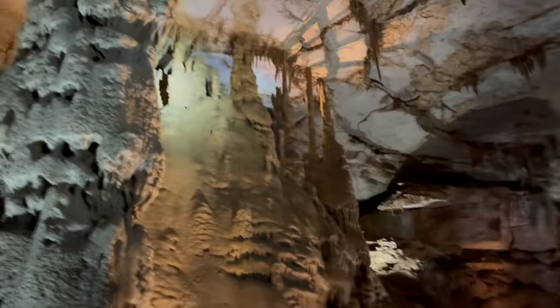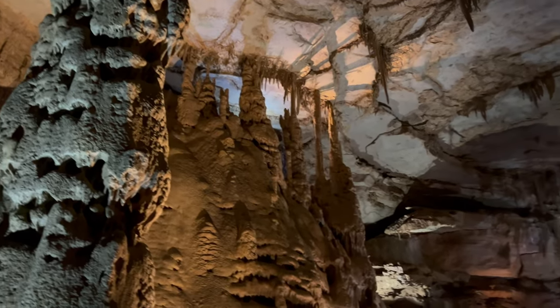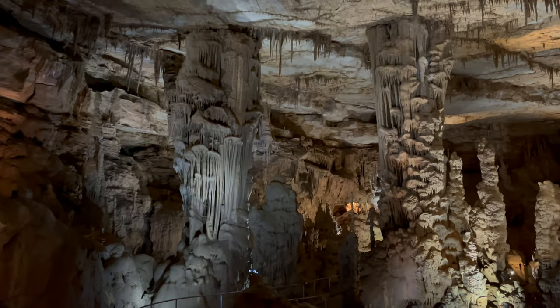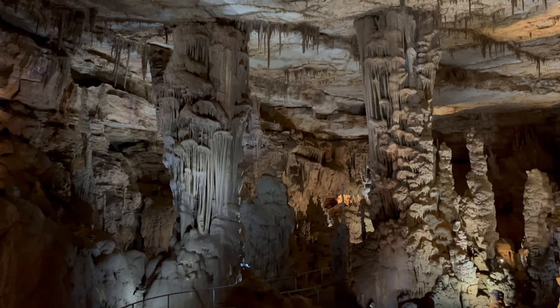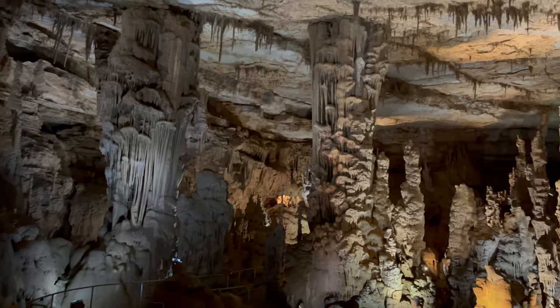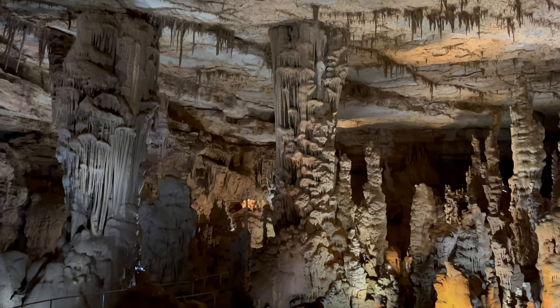and she said, Jay, that reminds me of a pipe organ in a cathedral. Looking at these massive columns right here, she said, Jay, that reminds me of the pearly gates. Looking at all the beauty down here and all the different formations, she said, Jay, this is more beautiful than any picture of any cathedral I've ever seen anywhere in the world. That day, in her honor, he named the cave Cathedral Caverns. That's how the cathedral got its name.